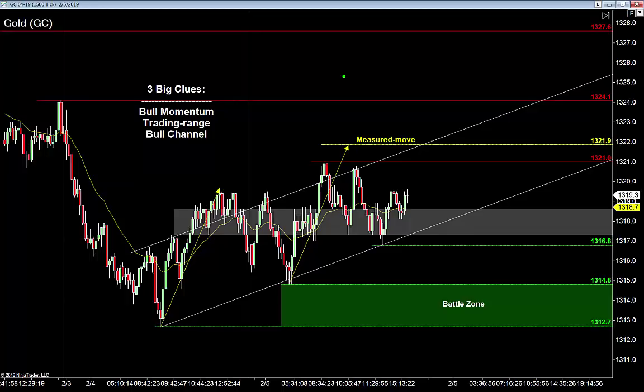And no, that does not mean you should buy this market right now. If you want to buy this market, wait to buy low. Because if you buy now, your stop has to be way down here. It's a very big risk because you've got to protect that pullback. So how would we sell it? Again, outside of the speech tonight, tomorrow morning, how do we sell it?